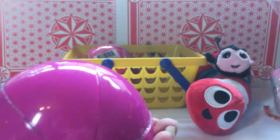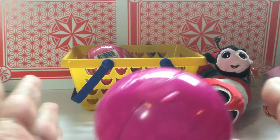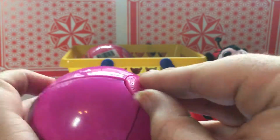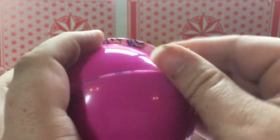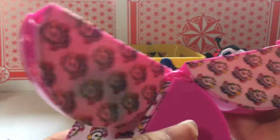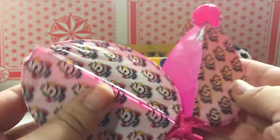Like with the world's smallest, where I got the 2 yo-yos. Still not forgotten about that. So this is like a Terry's chocolate orange. It's got 5 segments, and you lift this like so, and you get your 5 orange segments, and there's a surprise in each segment.